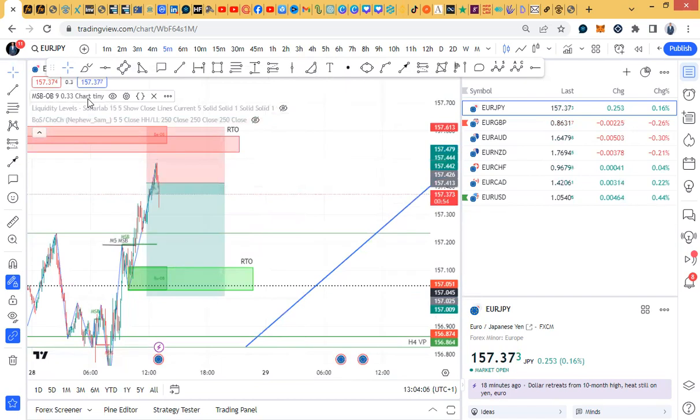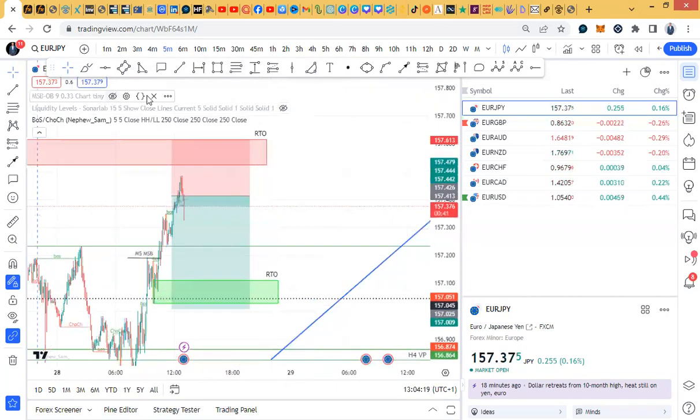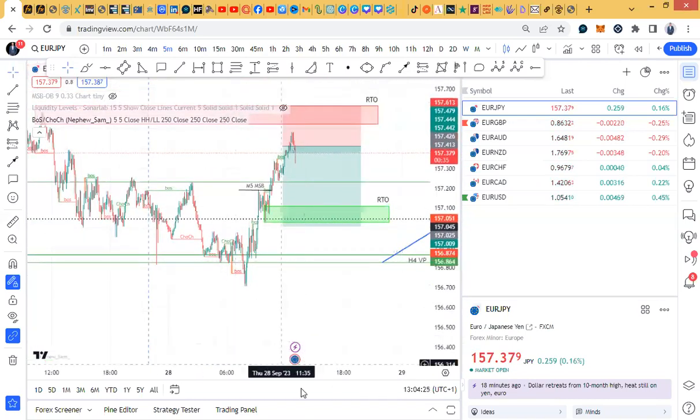Apply proper risk management, guys. Very important. Know the amount of money you're losing on each trade.